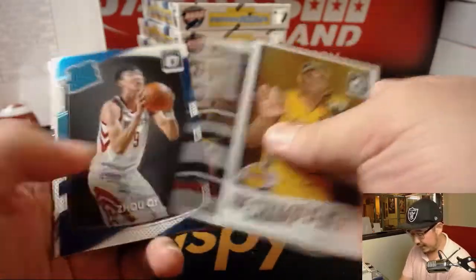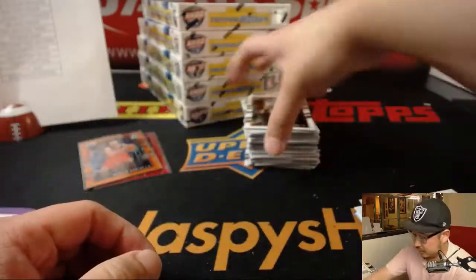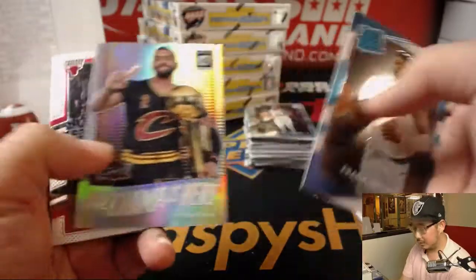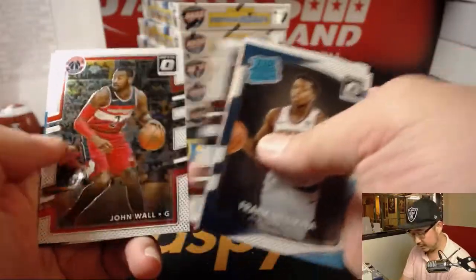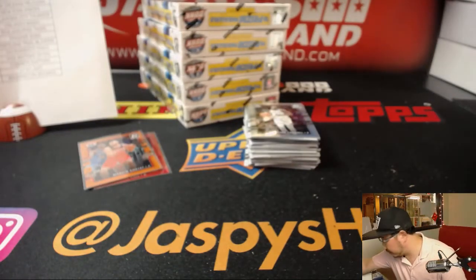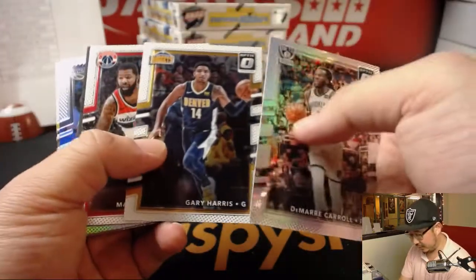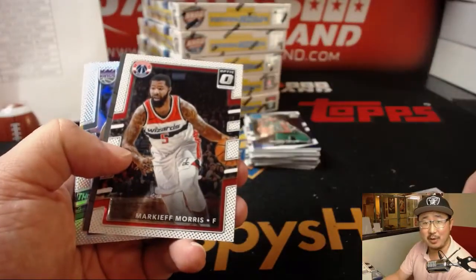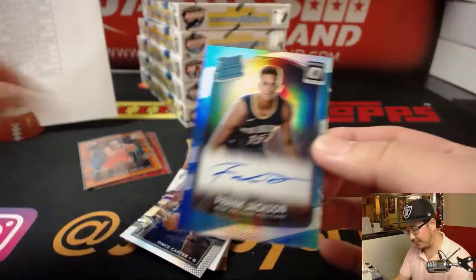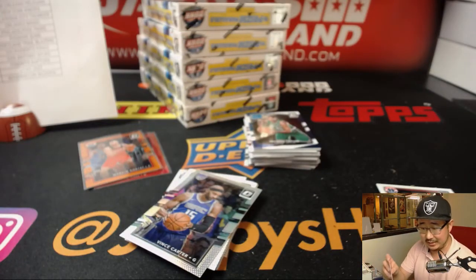It's Josh Jackson. To Akina. De'Aaron Fox, just a regular rated rookie. Nets playing some good basketball because they're not tanking. I think they have to give up their draft pick to the Cavs, so. Frank Jackson is your autograph. Rated rookie auto, Frank Jackson for the Pelicans.